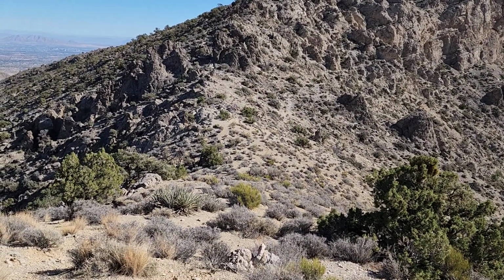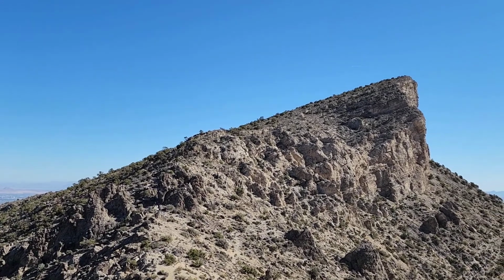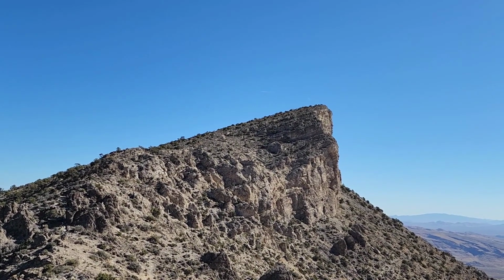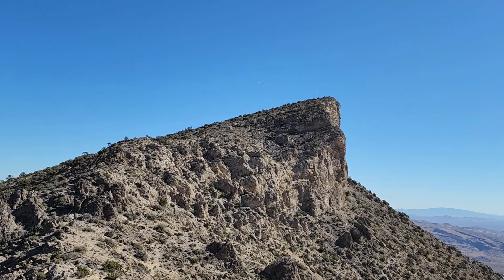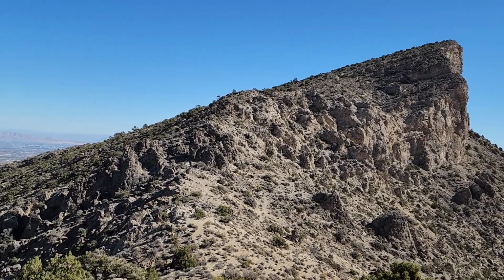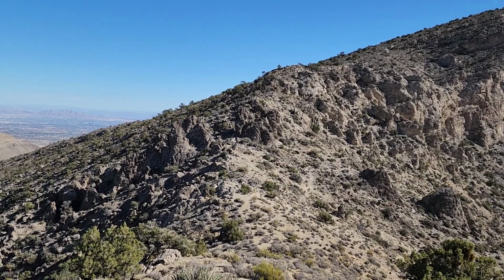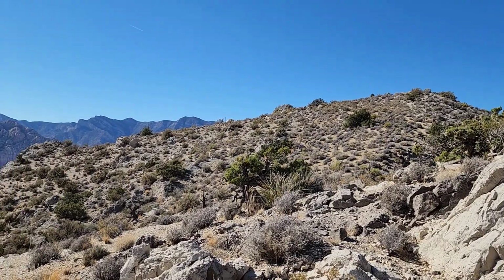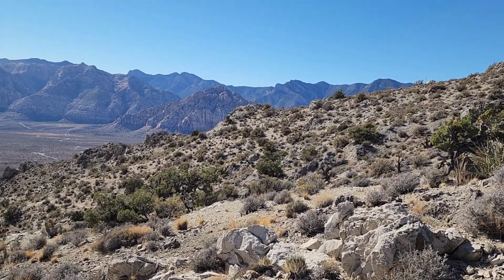Okay, so down the saddle and then up the outer edge of the cliff and on to the summit. And it's a lot closer than it seems by the time you hit this point. But we've got some rocks to climb on the way up. Okay, we're in the saddle now. You can see the ridge that we ascended just a bit ago.